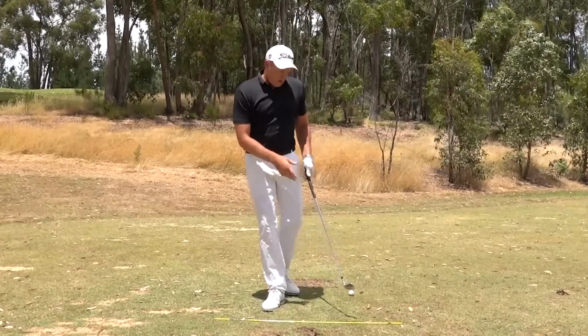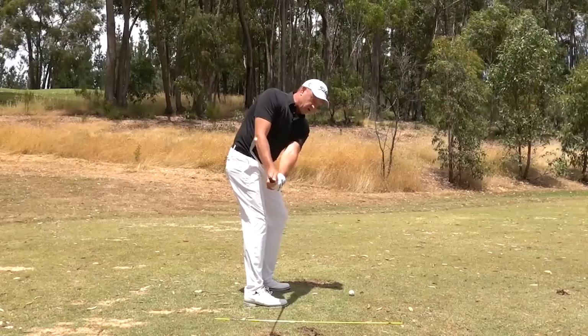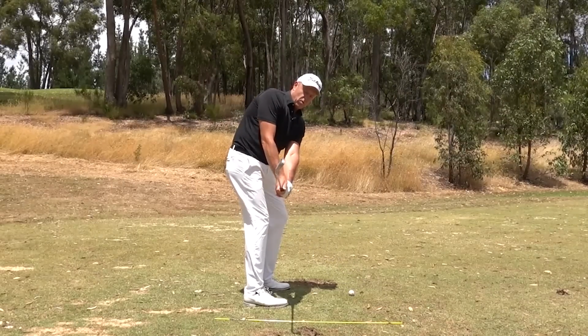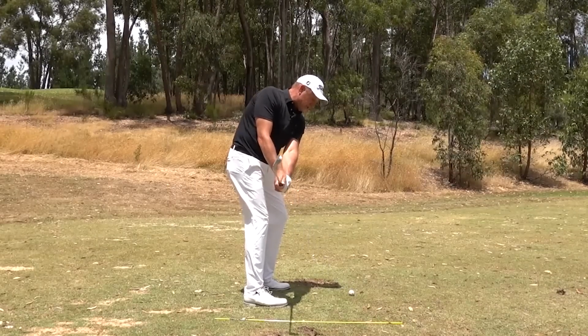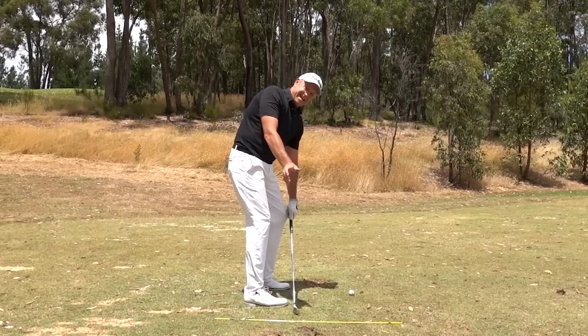So with this initial move, we're getting the left shoulder to move straight down in the takeaway, and what we're trying to also do is get that club face to point at 1 o'clock. So it's just a great drill to get that left shoulder to move down and to get the palm of your right hand to point downwards.